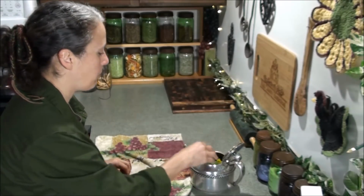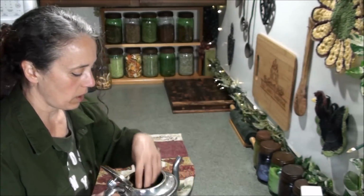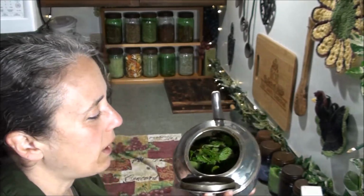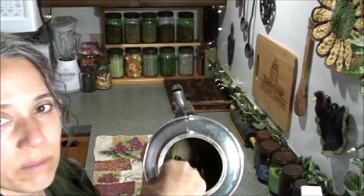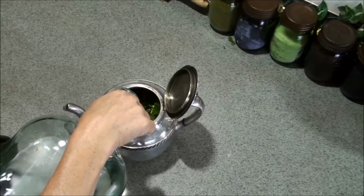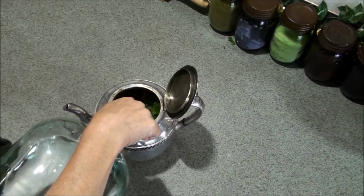It seems like it's taking up a lot of room, but once you cook it down, it's going to take up a lot less room. So you can see how it's filling up the pot like that, but I can really smash it down and have a lot more space in there. Okay, so now I'm just pouring some filtered rainwater right over the top of those herbs.